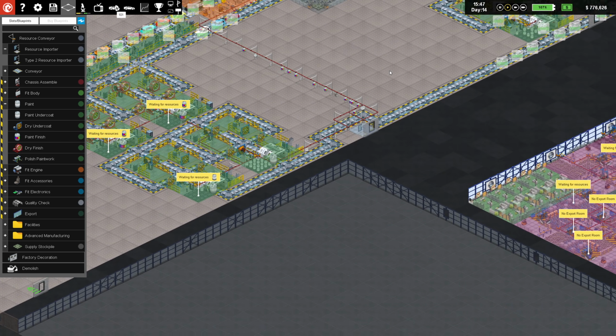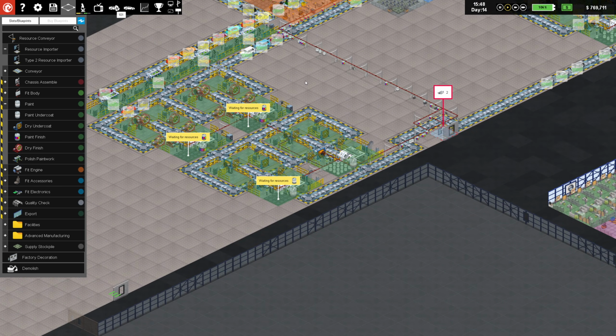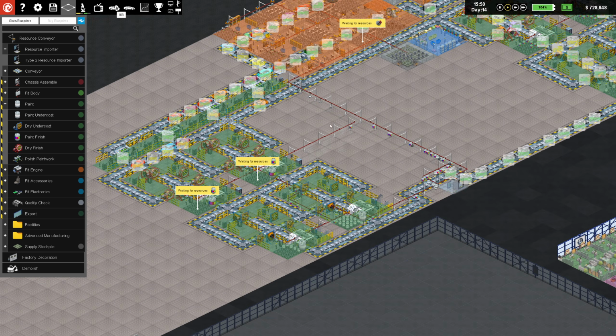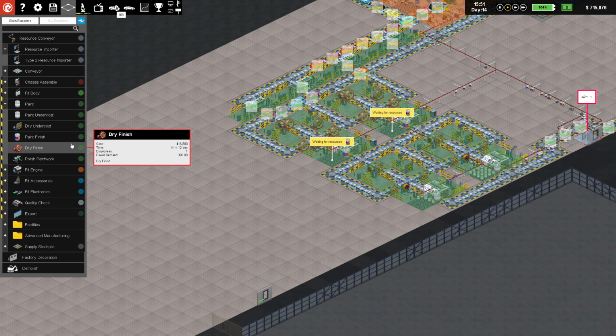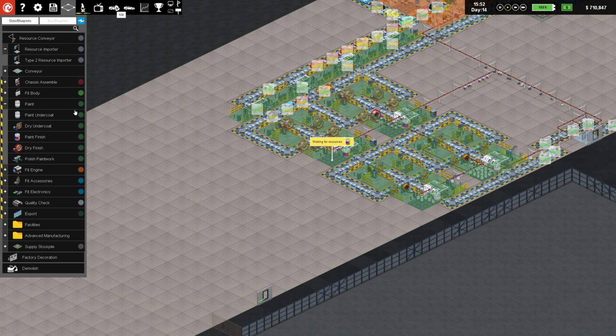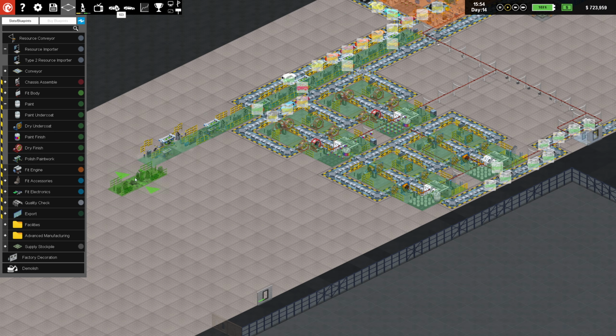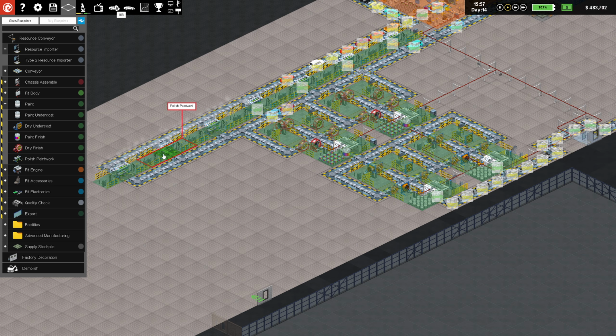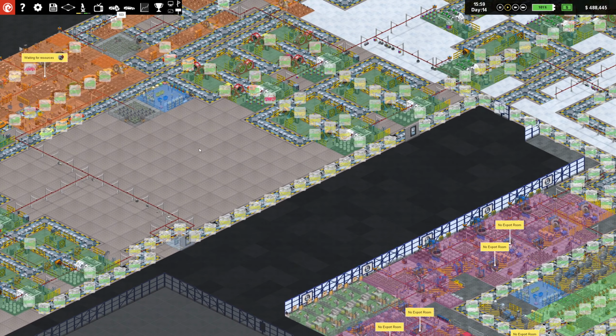Okay, that should increase the amount of cars we can paint. It's not going to increase the amount of cars that we can polish. Although I feel like I'm about to go out of money. About to go out of money? That's horrific English. There we go. Okay, polishing machine is broken down. That's okay.